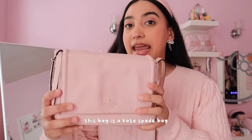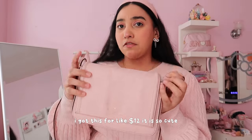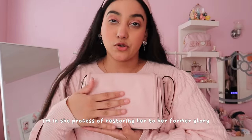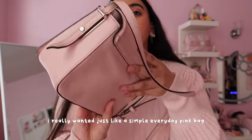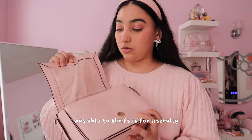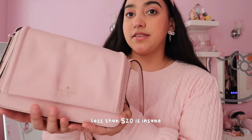This bag is a Kate Spade bag, and I actually thrifted this. I got this for like $12. It is so cute. It's just this baby pink. She needs some love. I'm in the process of restoring her to her former glory, but she's cute nonetheless. I really wanted just a simple, everyday pink bag, and I think this fits the criteria. And the fact that I was able to thrift it for literally less than $20 is insane.